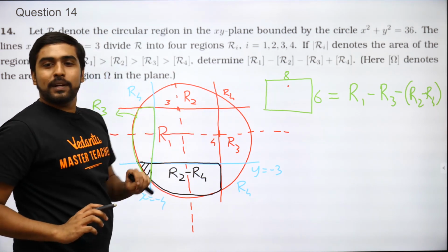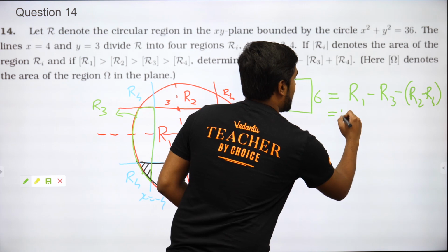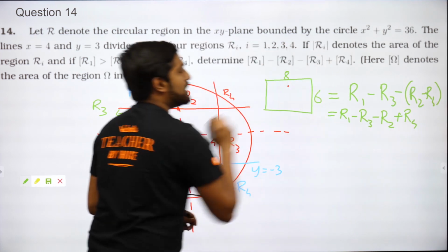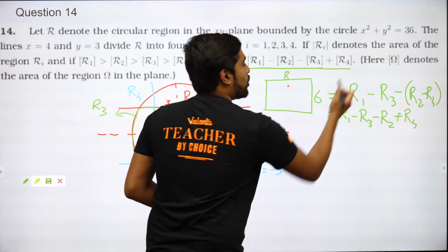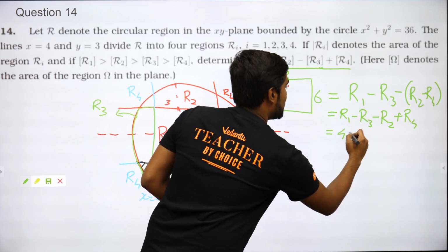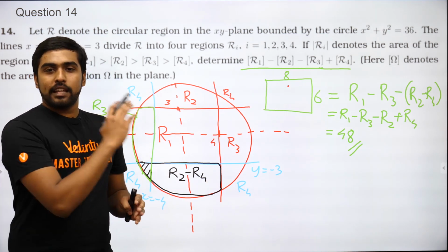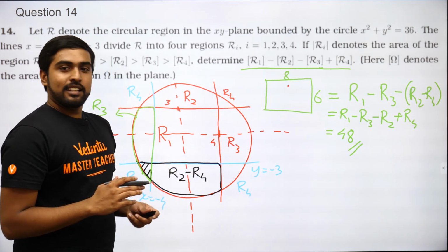And now the moment you open that minus sign, you'll see a really interesting thing. So what will it become? We will have R1 minus R3 minus R2 plus R4. I hope you guys have seen what this is. This is nothing but what has been asked of us. So what is this area? This is just the area of the rectangle, that is equal to 48. So just by doing two simple constructions, this question is really easy. I hope you guys have understood what I have done over here. If you have some doubts, just try to have a look at the video again. Okay, let's move on to the next question.